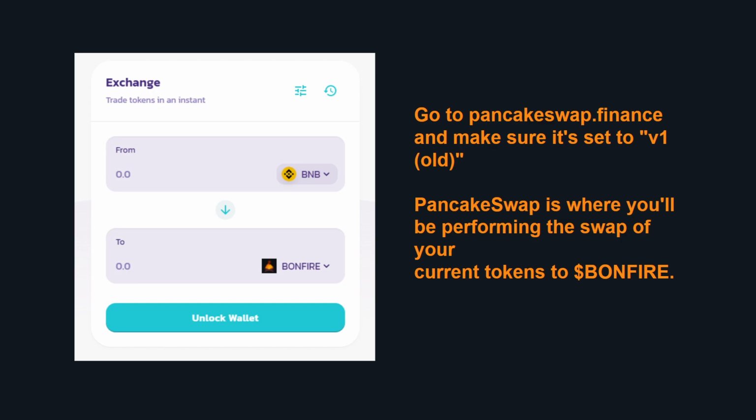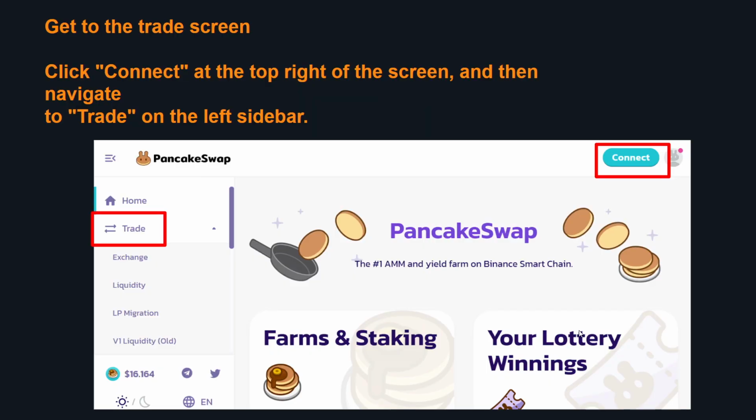If you need to learn how to get BNB into your wallet, obviously you can go to any exchange where you could purchase BNB. Binance has their own exchange, and you essentially send BNB from that exchange directly to your MetaMask wallet. Because right now, if you try to swap, you won't have anything because there's no BNB in your wallet.